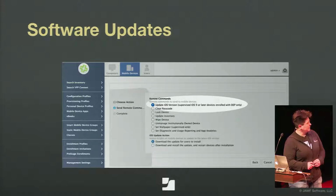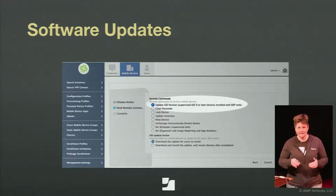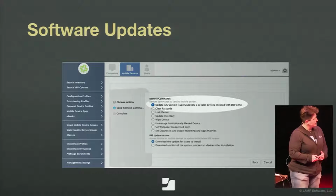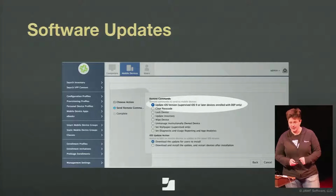Now on the iOS end, we can tell because we have our happy mobile devices selected at the top, we have the MDM mass action to also apply software updates as available. And you'll notice actually this tells us DEP devices only. That's the only way we can apply mass actions this way.